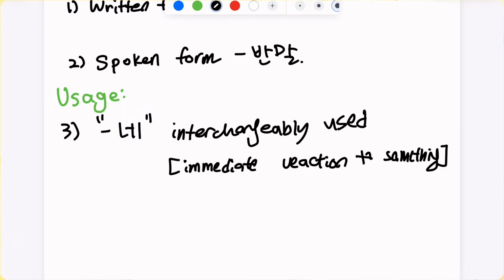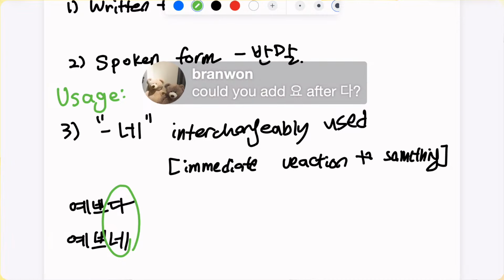oh, 예쁘다. Oh, wow, it looks good on you. It looks pretty. Or you could also say 예쁘네. Either sentence ending you use, they're both correct. Oh, 예쁘다. 예쁘네. 그리고 could you add 요 after that? No. 안 돼요. 다는 항상 반말이에요. 네, 항상 반말입니다. 그래서 다요, 안 돼요.